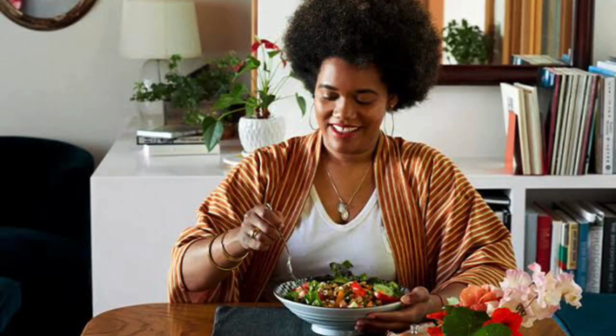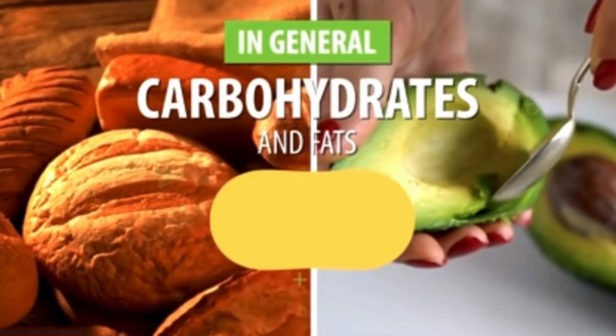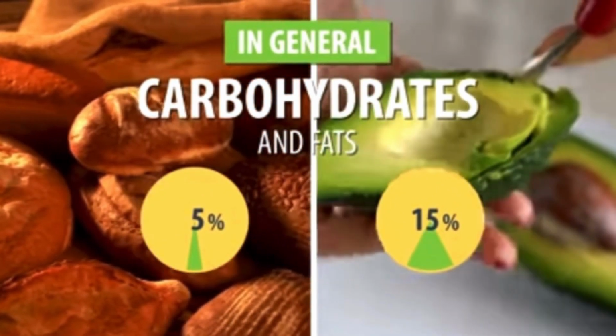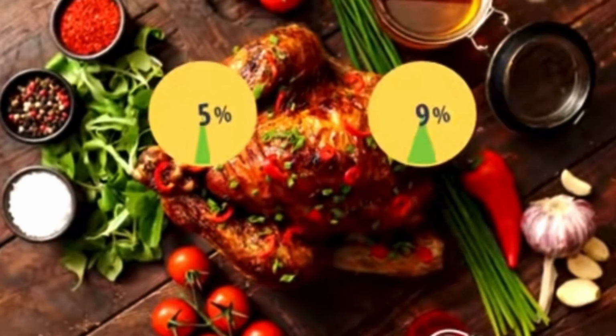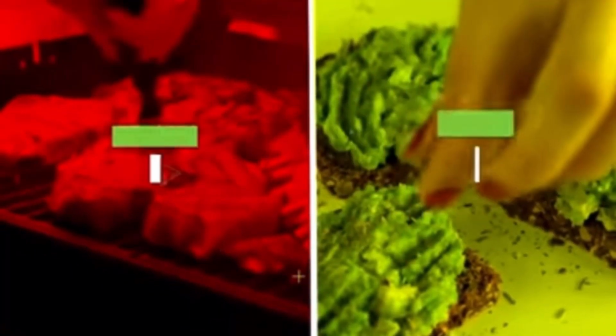Carbohydrates and fats will only require about 5 to 15% of the calories you take in to digest those macronutrients. However, protein requires 20 to 35% of the calories that you take in to digest and process. Protein is very filling, it's an essential macronutrient in building muscle, and it provides a lot less net calories.